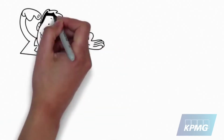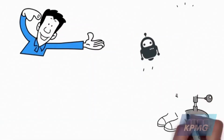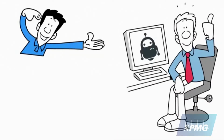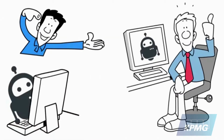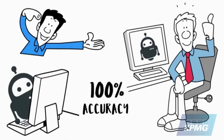Here's how it works. RPA is not a physical robot, but rather an automated software bot that functions like an additional worker and can be programmed to complete the repetitive tasks that consume your workday. Working at high speeds with 100% accuracy, it eliminates the simple human mistakes that can have catastrophic effects in the business world, while completing tasks in a fraction of the time it would take the hardest working of employees.